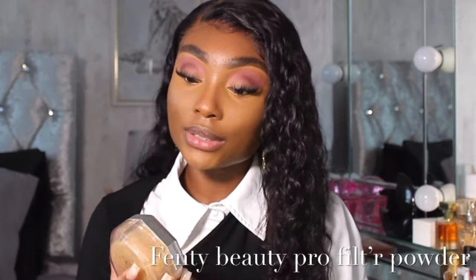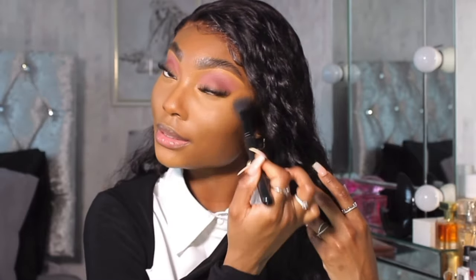After this, I'm going to use the Fenty Beauty Pro Filter Powder. I just feel like this powder is more true to tone than always using a banana powder, especially on an everyday basis. Just depends how you like your makeup. You don't actually have to use one that's true to tone. If you like it a bit brighter, you can always use that banana powder, nothing wrong with that.